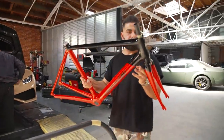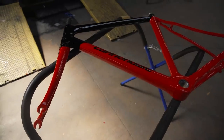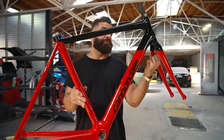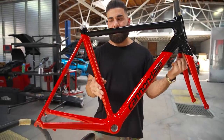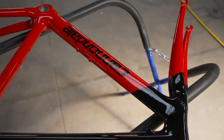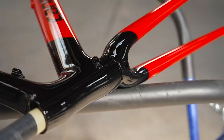All right, guys, so we rarely do this, but a friend of mine wanted to paint his bike. So this is the bike frame, and we painted it. This used to be white. It's an older bike, but now it looks brand new. As you can see, we painted it two-tone. This is a Ferrari red and a gloss black. We made it like a two-tone finish.